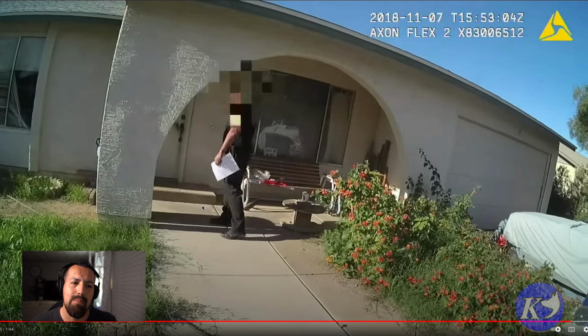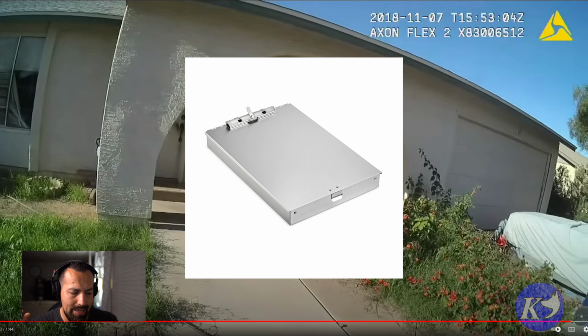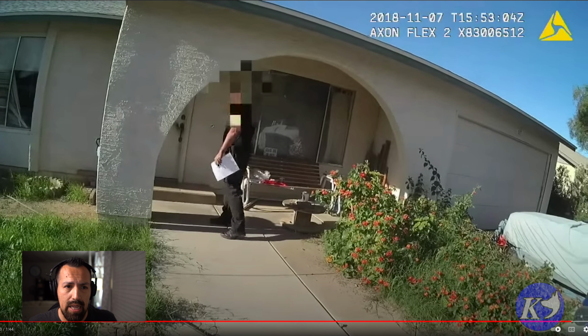When I'm training animal control officers, the other thing I have them do is: you never, ever, ever go up to anybody's door without something in your hands. In this situation, the officer only had paperwork, so there was nothing he could put between himself and the dog when it came out. The minimum thing I have officers carry when they go up to a door is the thick metal aluminum clipboard. Here's a photo of that, just so you know what they look like. They also make your life so much easier by keeping your paperwork from flying away.